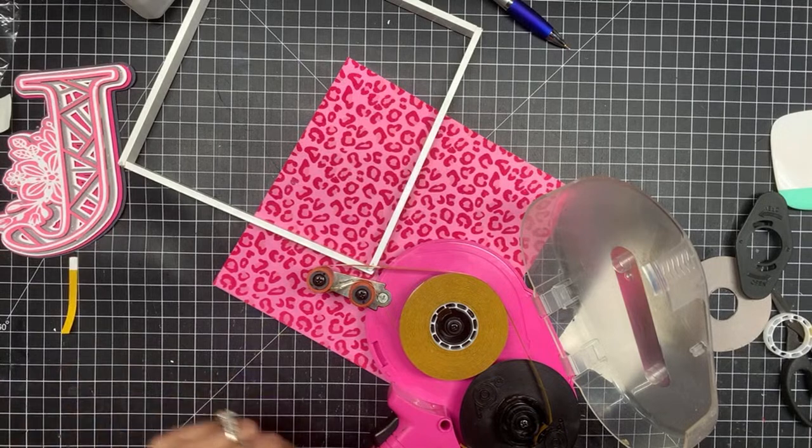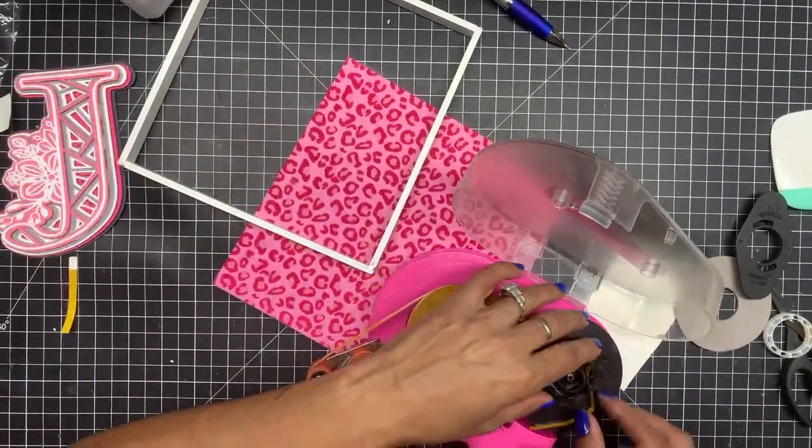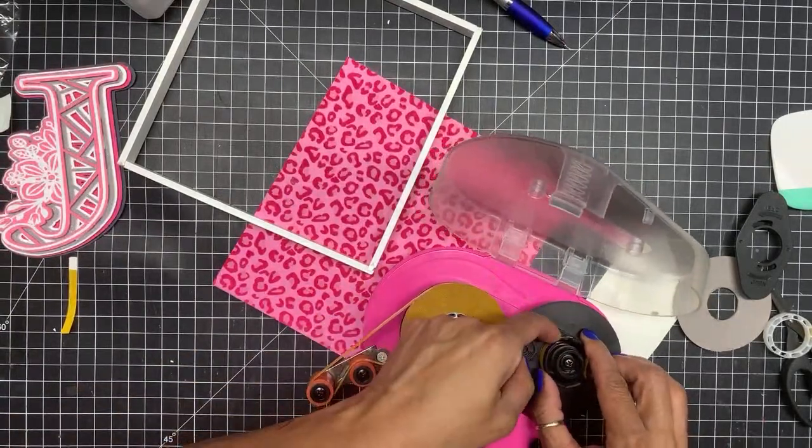A lot of your friends got the new cutting machine? Ah, that could be it. I didn't put the top, but I was still trying to make sure that the tape was going to come out.